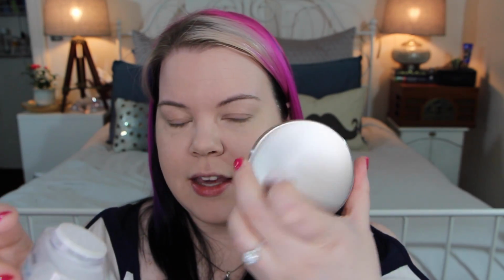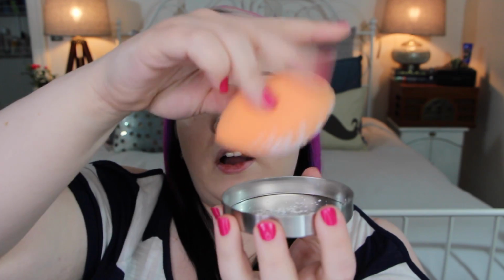So what I do is I take the Petri dish and flip it upside down, and I dispense a little bit of powder into the underbelly side. It's almost like a little cup. Then I use the side of the sponge to apply the powder, so I'll just press it in there, knock off the extra. And this powder, it doesn't matter if you over apply it because it's very, very translucent. And at least for me personally, I'm very pale, so it's not going to show up.